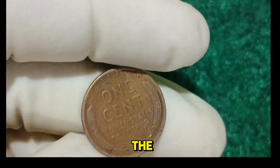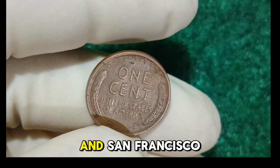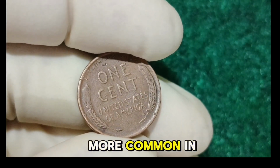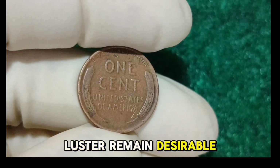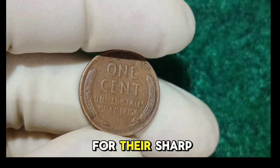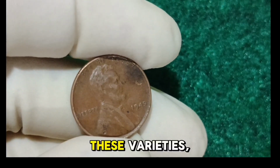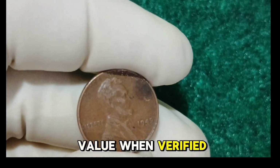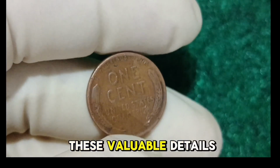Three main mints struck the 1945 penny: Philadelphia with no mint mark, Denver with a D, and San Francisco with an S. Philadelphia produced the majority, making those coins more common in circulation, but high-grade Philadelphia strikes with strong luster remain desirable among collectors. Denver coins from 1945 are well known for their sharp strikes and occasional minting anomalies, such as repunched mint marks. These varieties, while small, can significantly boost a coin's market value when verified. Many collectors actively search rolls and old collections, hoping to spot these valuable details.